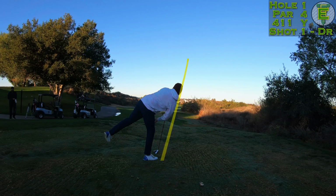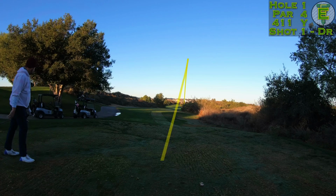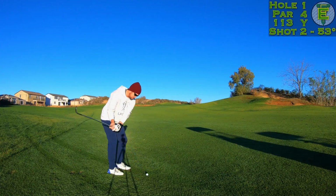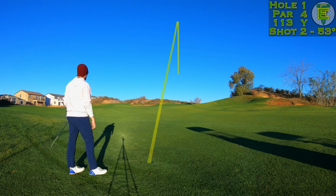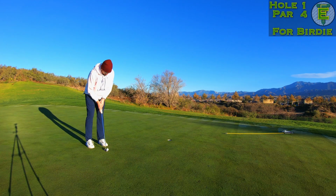Now we're teeing off first in the morning. It is really cold out here in the wintertime. Beanies and hoodies are an absolute necessity for us out here in California. Right here on the edge of the desert, it was probably 40 degrees here in the morning. A crisp and cool morning. Just need to make sure you're warmed up and ready to go.